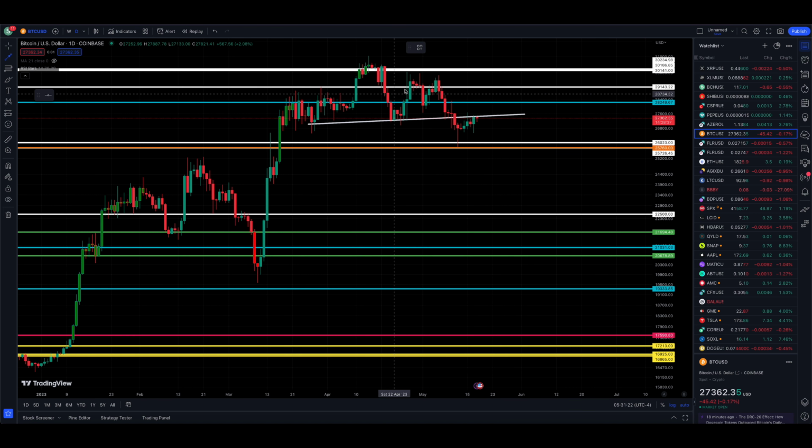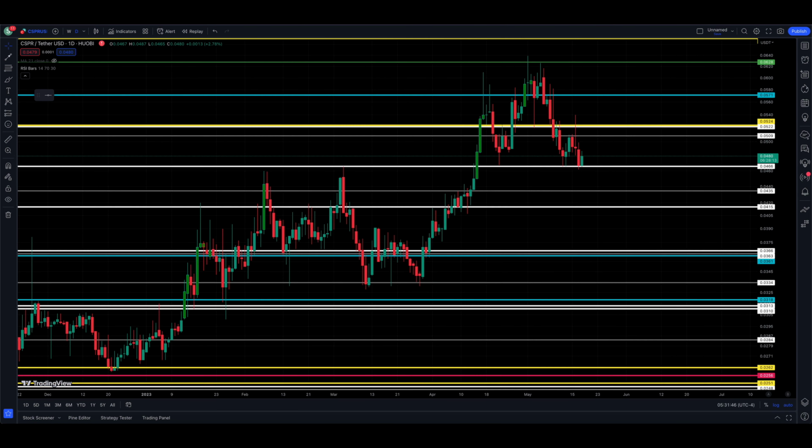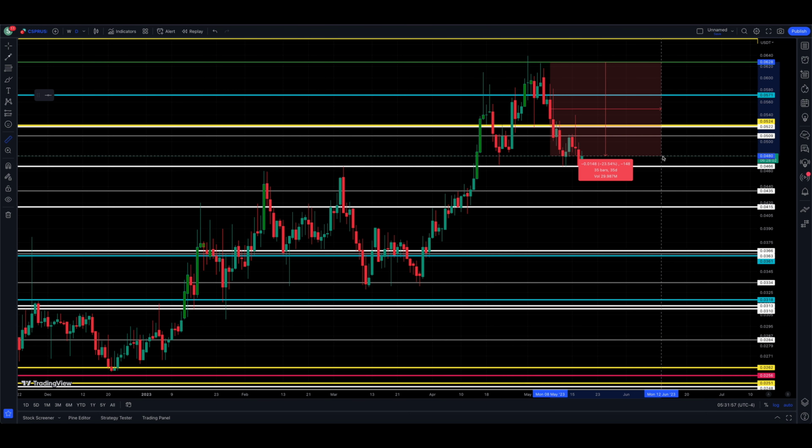So what the price is doing right now, it's actually finding some resistance at the lower end of this support line. If it can't break and hold above that, there's a chance that we're going to roll back over once again, which would carry over into the rest of the market. So that's what I see right now on Bitcoin. Keep your eye on that as you watch the markets in the days and hours ahead.